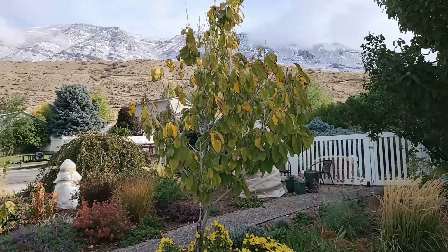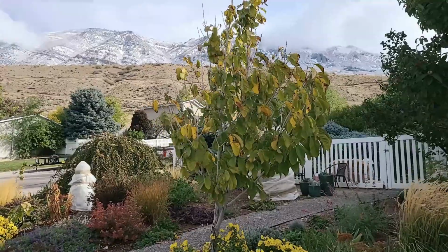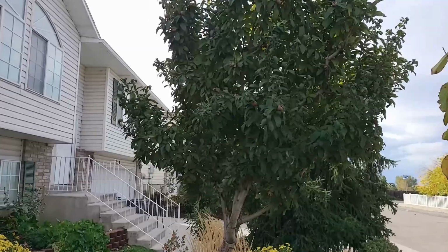This is my Davis pawpaw. It's getting ready to go dormant. I fully suspect it not to have leaves by tomorrow. Here's my medlar. Let me show you the fruit.